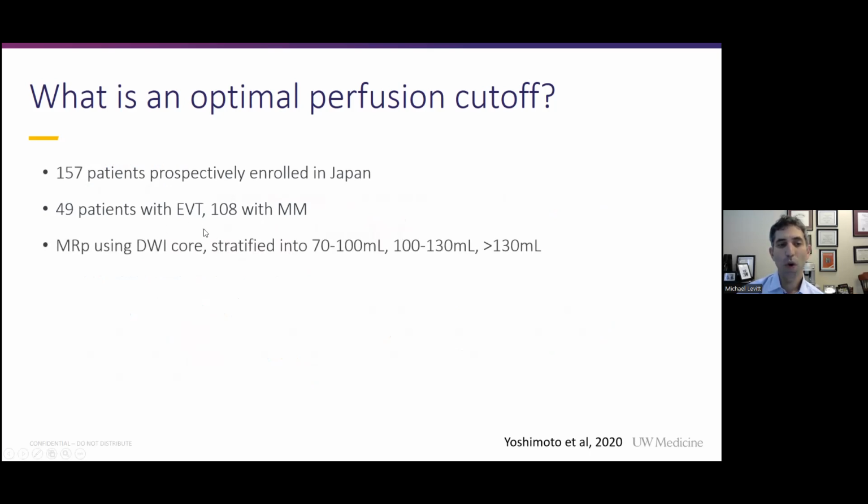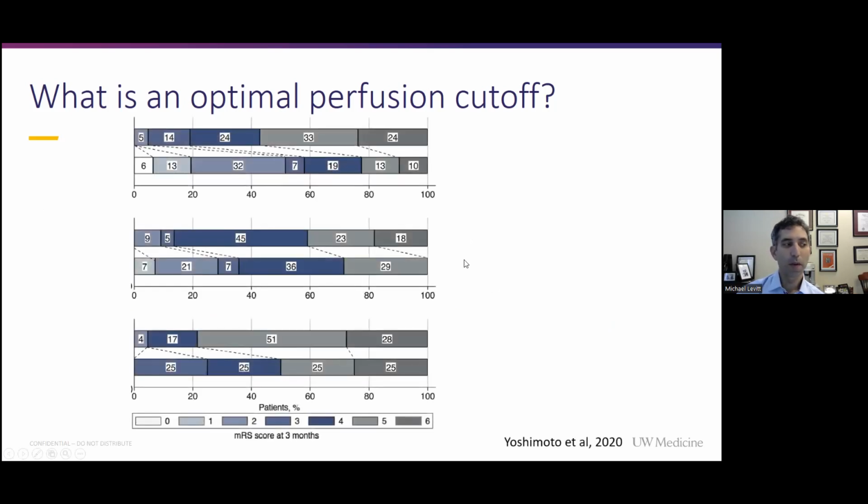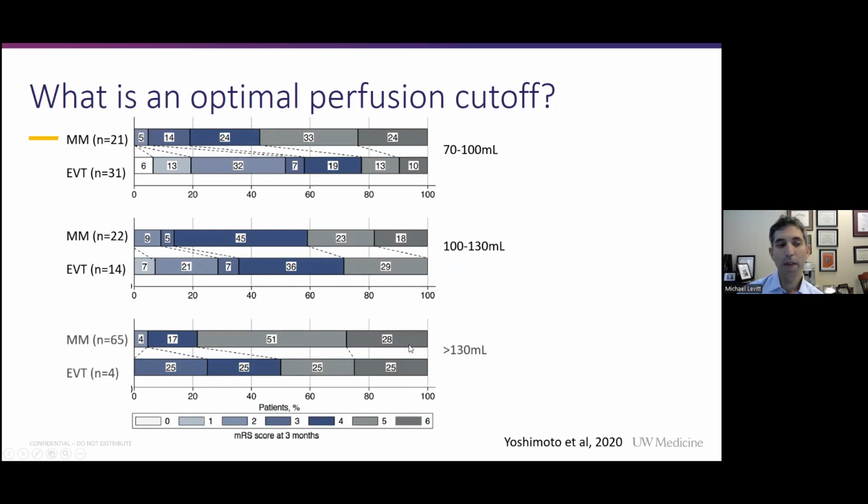So diffusion core on all patients, and they stratified this into 70 to 100, because less than 70 was considered not a large core infarct, then 100 to 130, and then greater than 130 cc's. And this is a very busy modified Rankin, so I'll go quickly through it. This top one was the 70 to 100 group. There were between 20 and 30 in each category. This middle one is 100 to 130. Again, lower numbers, down to 14. And this bottom one was greater than 130, very, very low numbers here that got thrombectomy.